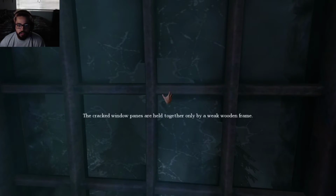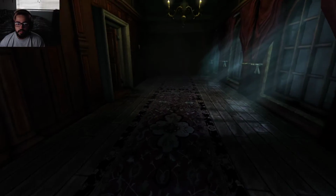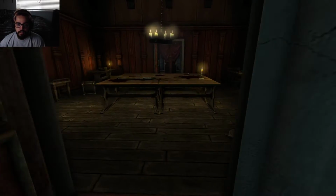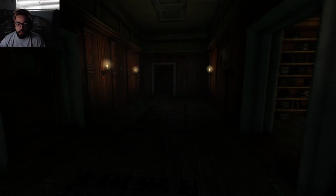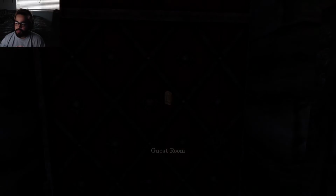The cracked window panes are held together only by weak wooden frames. Oh, but would you look at that? Was that there the whole time? Let's add that on right now, just in case. Nothing else in here. Just to be positively sure. Goodbye. This actually really looks good. Bye. Let's go. Back to the hall. Didn't get anything of importance, so let's go to the guest room.